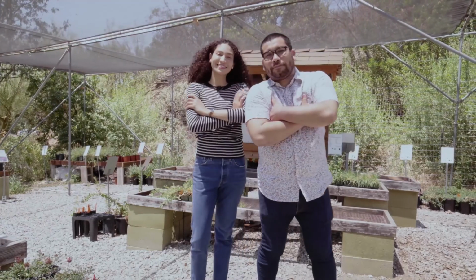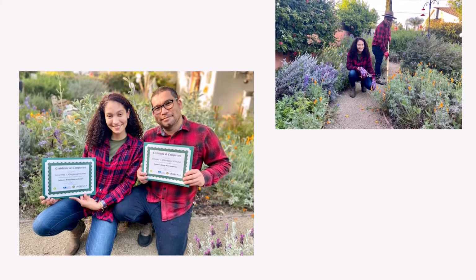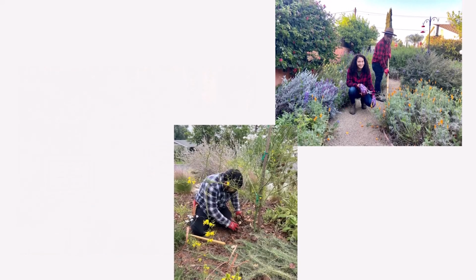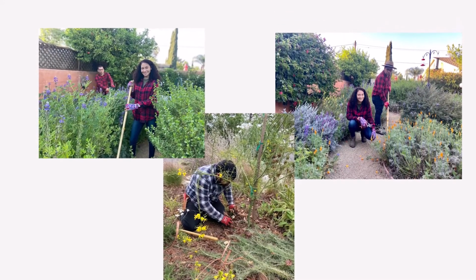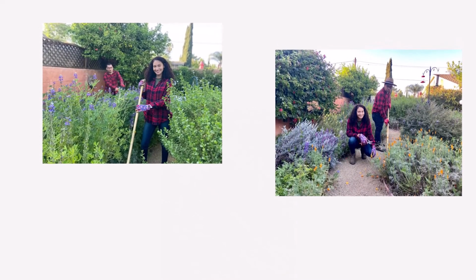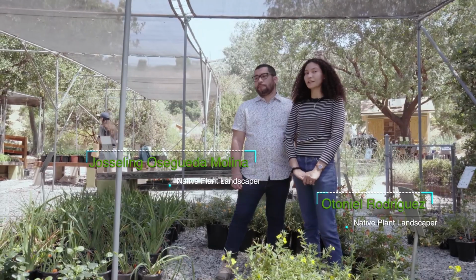Yoselin Osegueda Molina and Otonio Rodriguez took part in the native plant landscaping program, and they are now officially native plant landscapers, having graduated from the classes. Yoselin and Otonio have a gardening and landscaping business. For 2 years, I have been working with my husband in landscaping and gardening here in Los Angeles, California. And this is what I do.